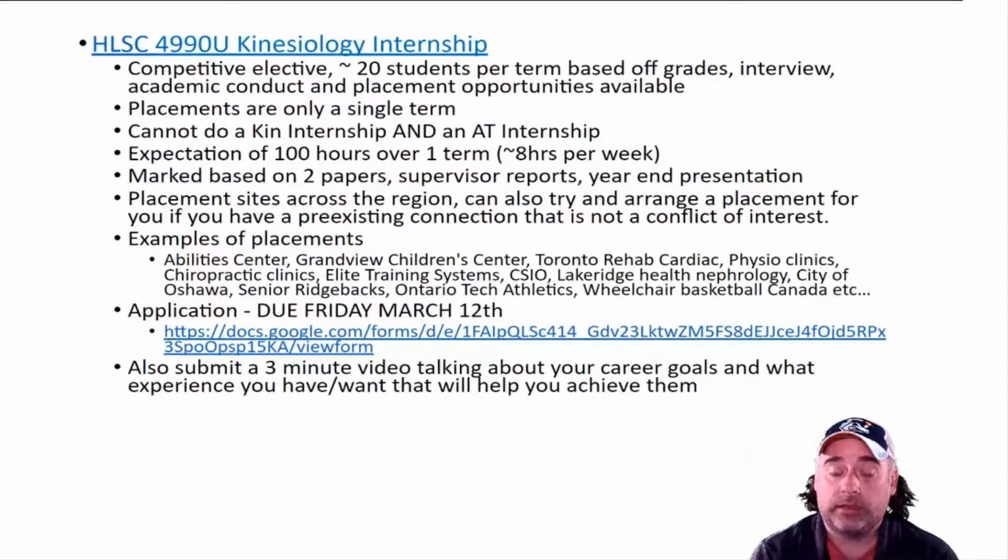You can't do the Kin internship and the AT internship at the same time. We're trying to give as much experience to the most amount of people. So doing 2 of those is too much work and too much time on your end, and it also eliminates opportunities for certain students that wouldn't get it otherwise because someone's doing 2. The expectation for the lab is 100 hours for the semester, so roughly over 12 weeks, that's about 8 hours per week.